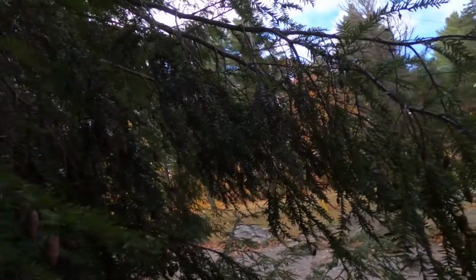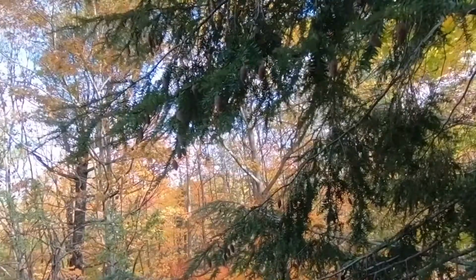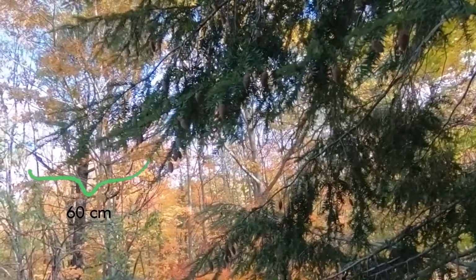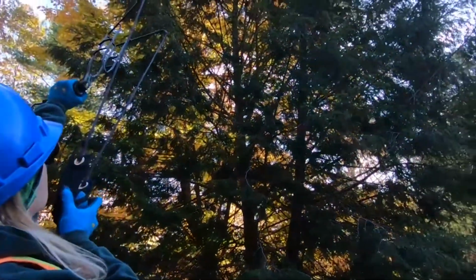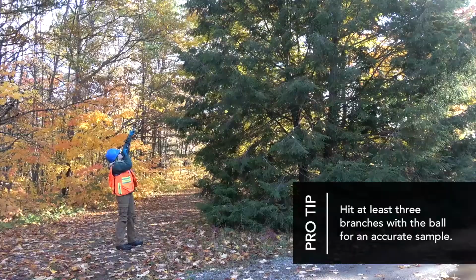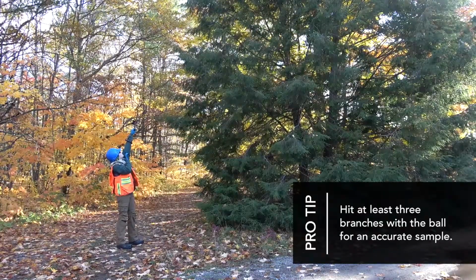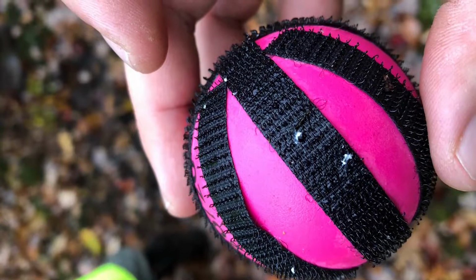Because the adelgid tends to concentrate out on the branch tips, you want to be aiming at that 60 centimeter end of the branch. You can anticipate how much the ball will drop and then aim just slightly higher to hit the part of the tree you want to hit. The Velcro will actually trap that wool and hold on to it so that when it lands on the ground you can recover it and see it on the ball.